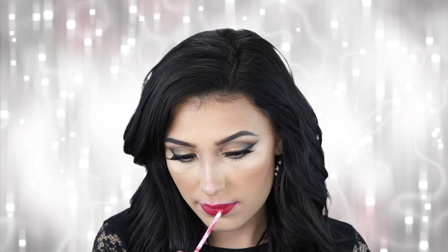This next shade is called Bachelorette, and I'm very obsessed with this shade. It is like a mixture between a red and a pink. It is described as a deep red pink, and I think this is super suitable if you are one of those people that don't really want to wear a red lip, but you want a bold lip that has a little bit of red tones in it and also pink. This is your perfect match. I love this color, and I do actually wear this color a lot. So this is Bachelorette.